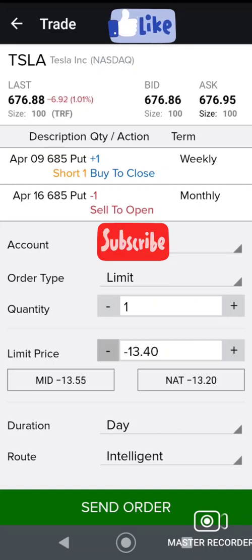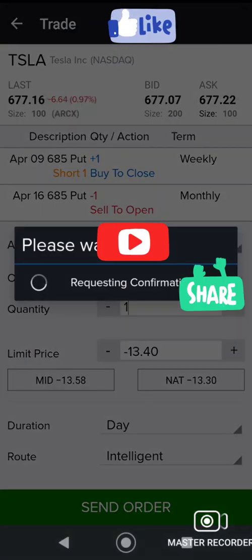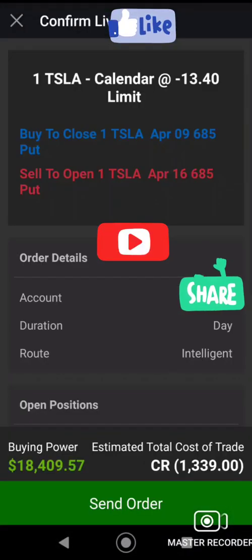Let's try to split the difference here. 42. Alright, let's see if that 40 will take. Okay, let's go a little more. Man, prices are fluctuating all over the place, aren't they? These guys can't make up their mind. Alright, neither can I. Let's just try it. Go.